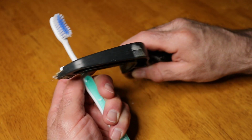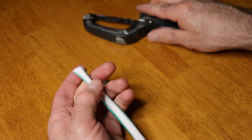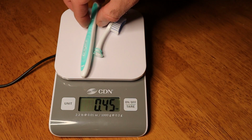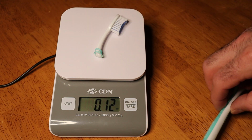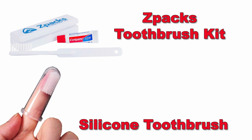Well, it's true. For those of us who like to occasionally go ultralight, this is one area where you can shave a few grams. No need to bring that full-size toothbrush. Just cut down your favorite one or go with a travel-size brush that you can get at most big box stores. A few other lightweight options to consider. The company Z-Packs makes a lightweight kit you can buy directly from their website. I've seen people shave weight by using a silicone toothbrush commonly used for young children and pets.